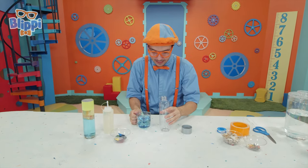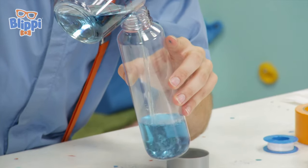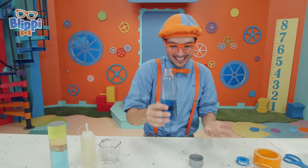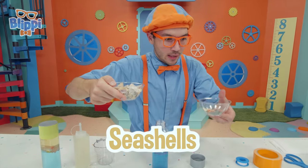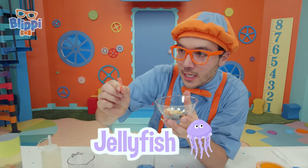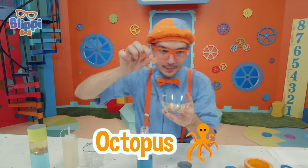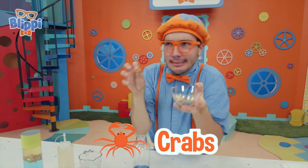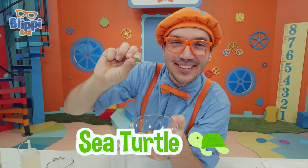And now we're gonna pour it in the bottle. Be really careful, this is a little tricky. Woo, we did it! Look, all the water in the bottle. This is so cool. And now it's my favorite part. We have seashells and sea creatures. Oh, all kinds. Look, we have jellyfish. We have, whoa, an octopus. They're so silly looking. Yeah. We have some crabs. Crabs and, yeah, let's put in a sea turtle. Whoa.